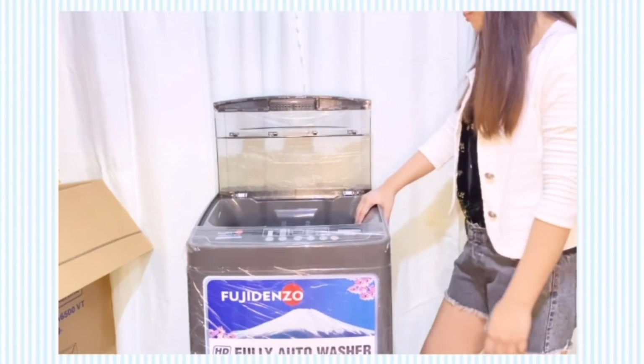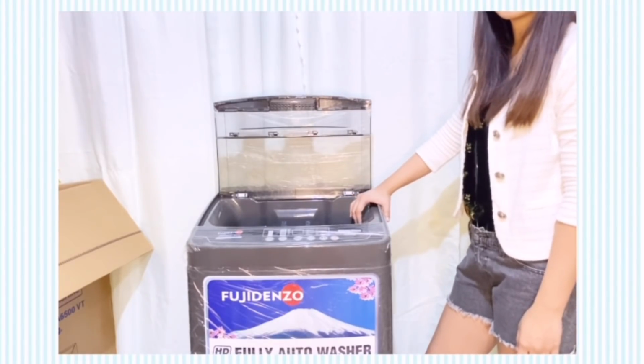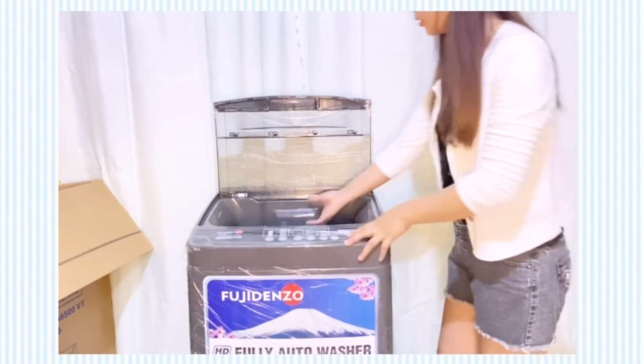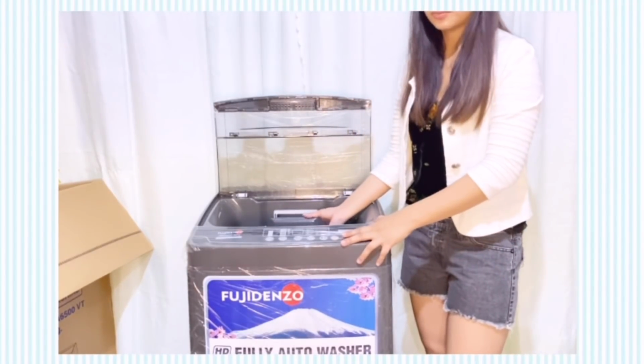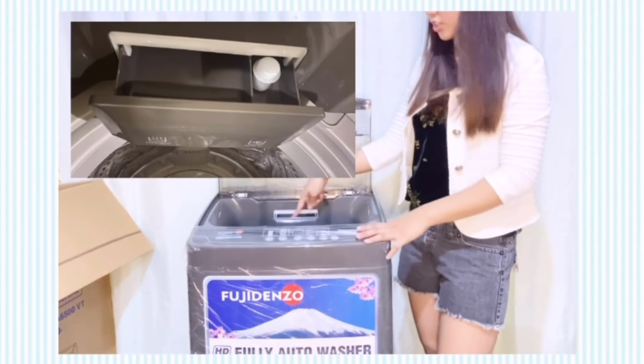I should have bought the larger. Or feeling ko okay na to since dalawa lang naman kami sa lahat. And then dito naman makikita ko. Ito malalagay yung detergent and the soap.